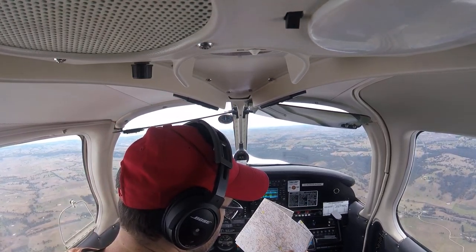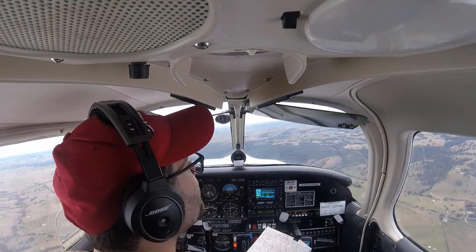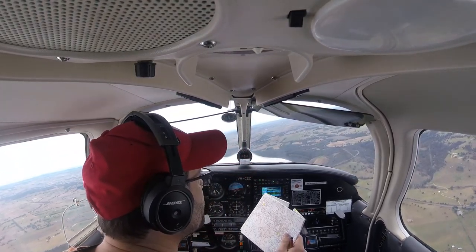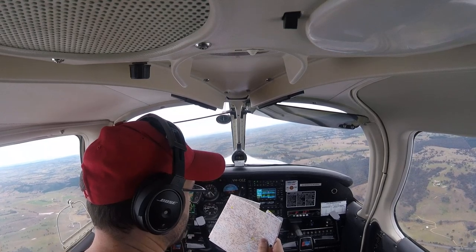At the point that the power line crosses, it should be pointing a little bit left of Mount Canobolas, but it's pointing a lot left. So, if I'm way down here, I want to steer for Mount Canobolas. That'll be fine.